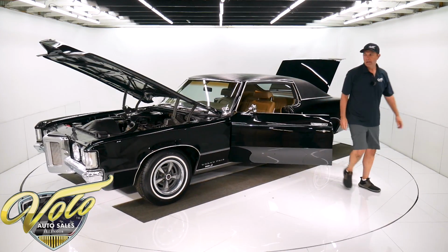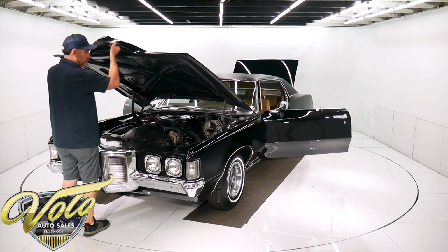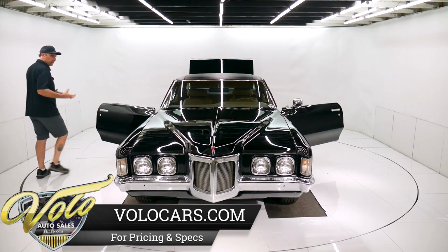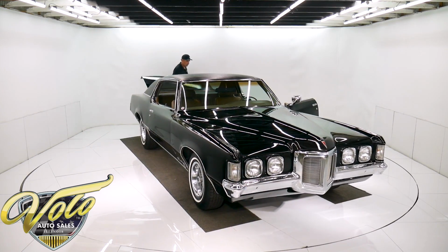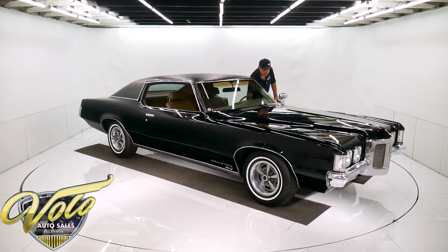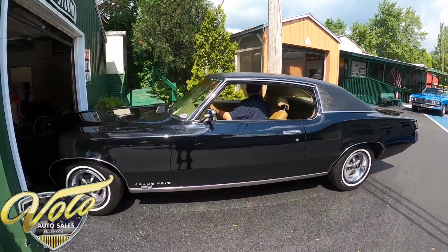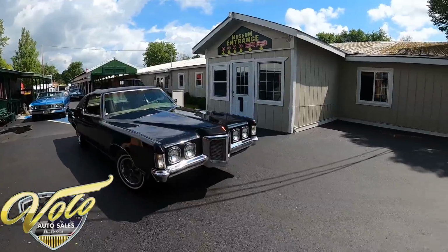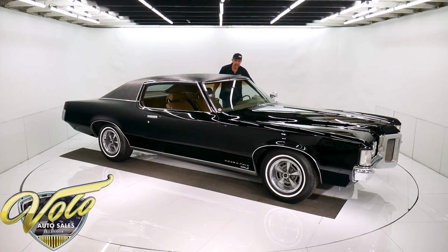It is the Model J, which I'm pretty certain that's the bucket seats with the console. It's a muscle car version of the Grand Prix. I think it's a good looking car. It's got some nice lines. Body is outstanding. Yeah, really good car here.